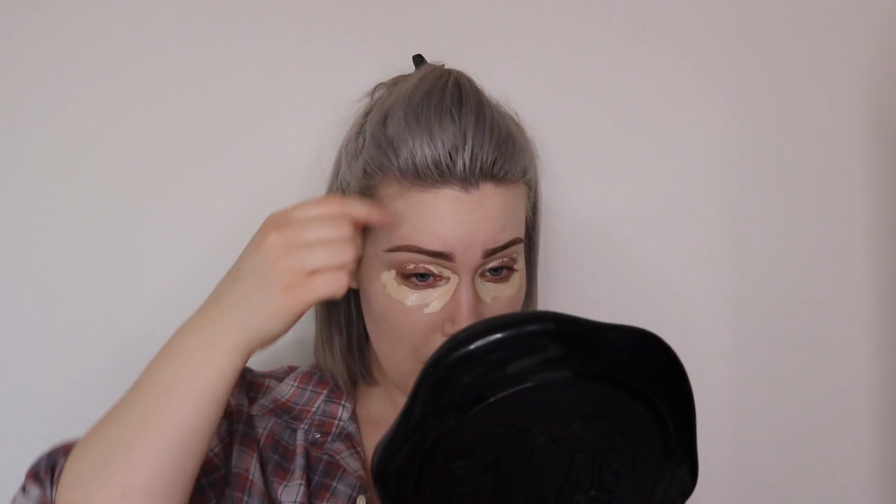Okay, so what I'm gonna do is mix a little bit of Shape Tape in there because it's lighter. This was all a mistake. I should not have used that concealer. Abort mission, and now I have both eyes on, and I usually do one at a time. This is really stressful. I'm sorry, but yeah, back to the question.